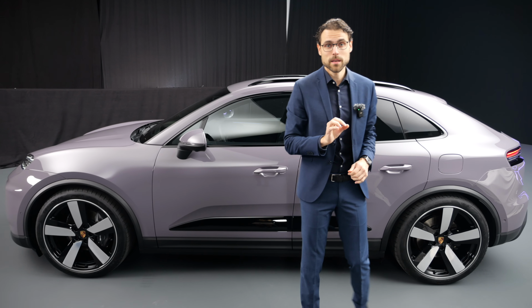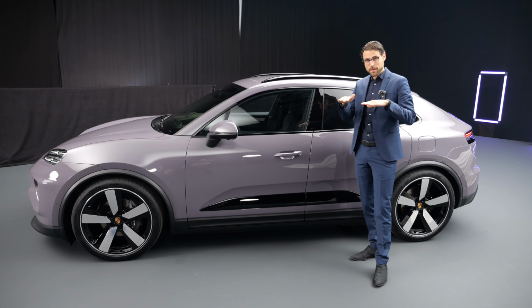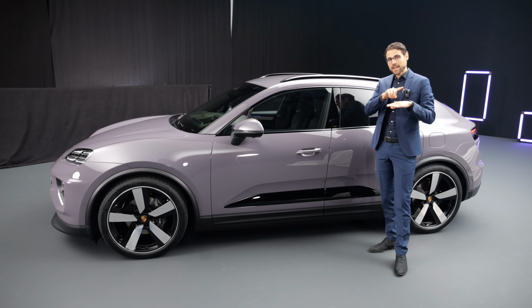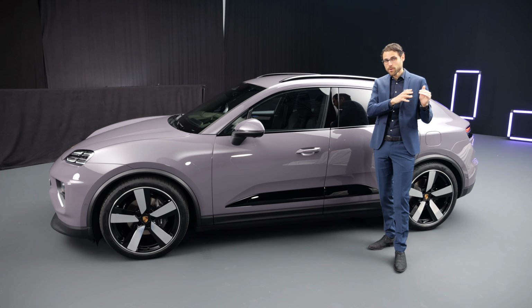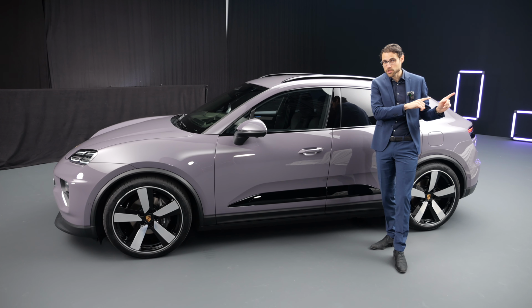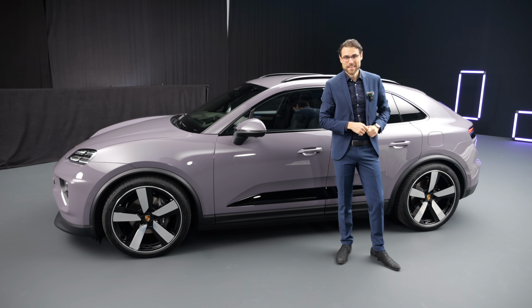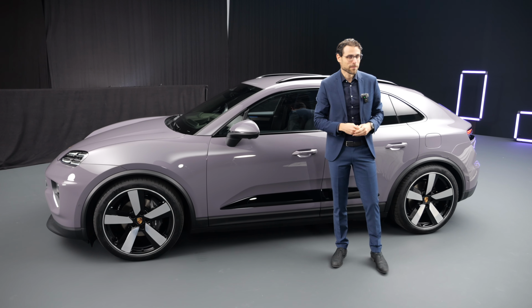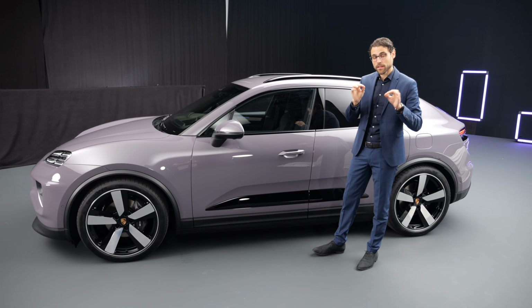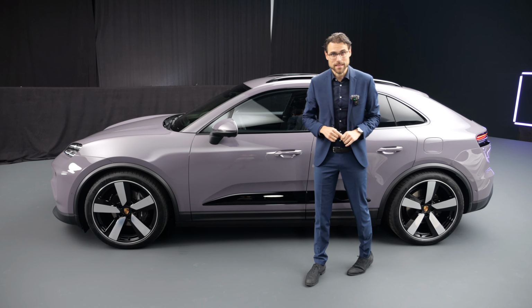Suspension-wise, it's very interesting. You would start with base suspension, just steel suspension. On top of that, PASM, the adaptive one, and on top of that you can get the adaptive air suspension, which would be standard for the Turbo coming up here next to us, the second vehicle very soon. However, on the Northern American market, the air suspension will always be standard.